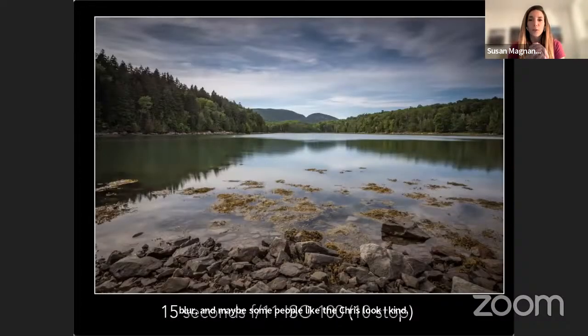Also, using filters and doing longer exposures, you're able to get better reflections. If there's a little bit of ripples in the water, you're able to enhance the reflection, which is really helpful when you're doing landscape photography.